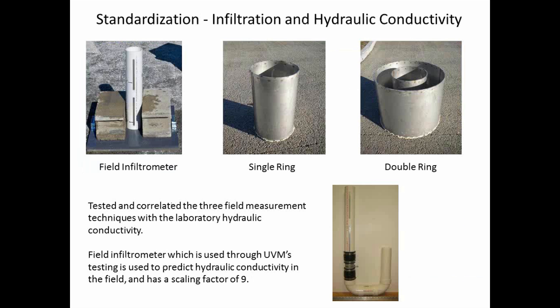So some of the other standardization work that we've done is for the infiltration and hydraulic conductivity. On the bottom, you'll see our laboratory hydraulic conductivity testing apparatus. So the sample is inserted between those two rubber hose clamps and sealed on the sides so that we have only vertical flow. The water is poured in the upstream, and the falling head is measured as it passes 2 points to find the hydraulic conductivity. So that's sort of our laboratory hydraulic conductivity value.